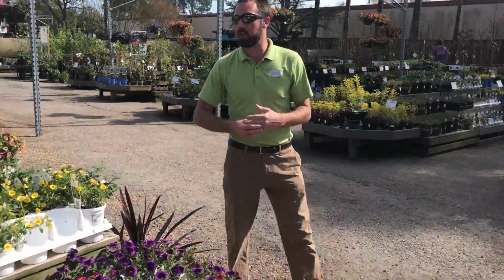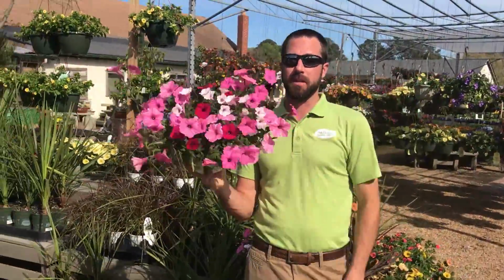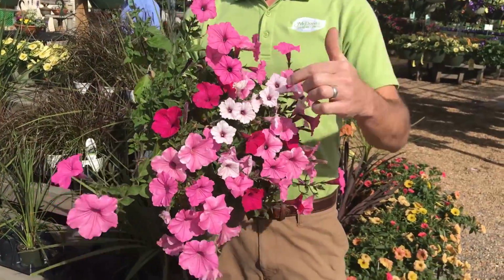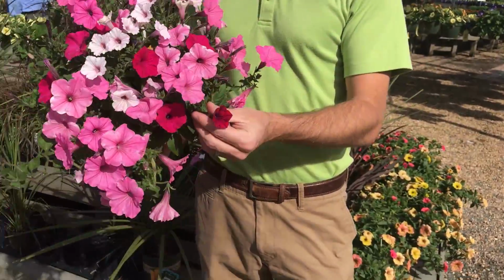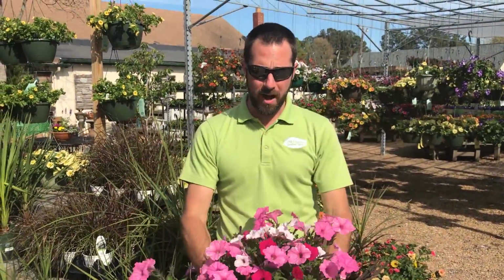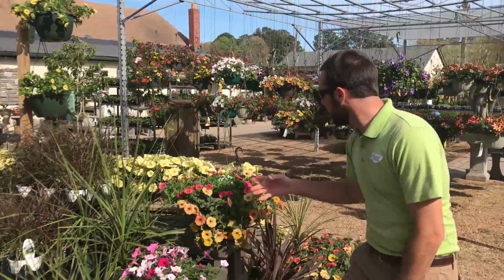And then come this way and I want to show you a couple of our combinations. This is a great recipe. This is the recipe of the year. This is called Above and Beyond. It's got the Vista Bubblegum, the Silverberry, and the Vista Fuchsia. So you've got all three different types, and I love these because they're so easy. You can just drop this in a pot, and you've got yourself a great combination, a great recipe that's gonna bloom all summer long.